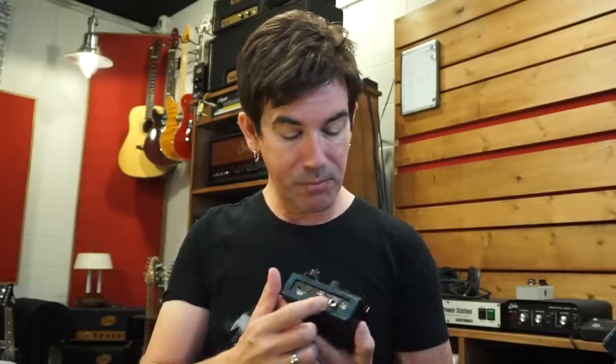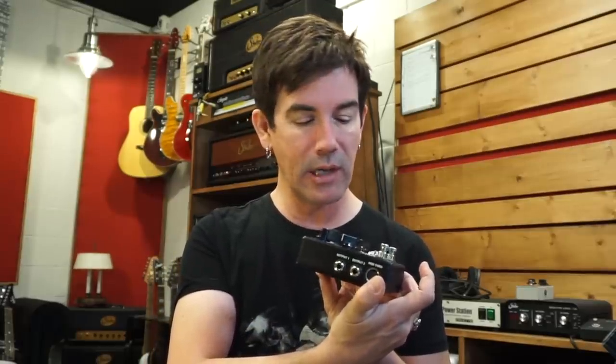Also, you've got an expression pedal input in the back, as well as a USB jack. And it's full stereo in and out as well. So if you want to run a stereo unit before this, you can do that, or you can just run mono into it, split out to stereo, or just use it mono.